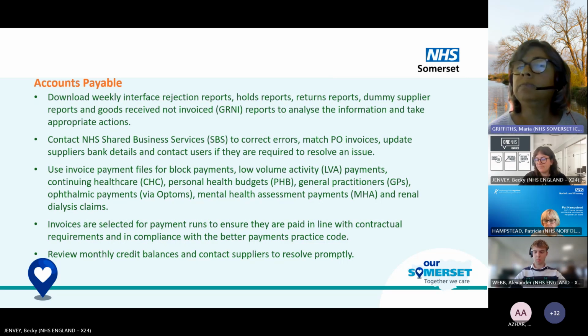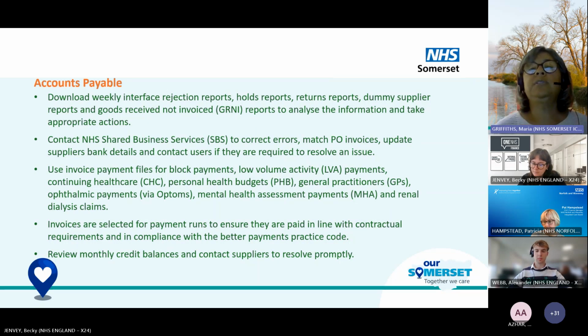So for example, with the dummy suppliers, it is important to check because it takes time to take the transactions out of the dummy supplier report due to the supplier not being set up on the system. So we would have to get the supplier details, and first of all ensure that the invoice is for the organization. Sometimes we receive invoices that are not for us.